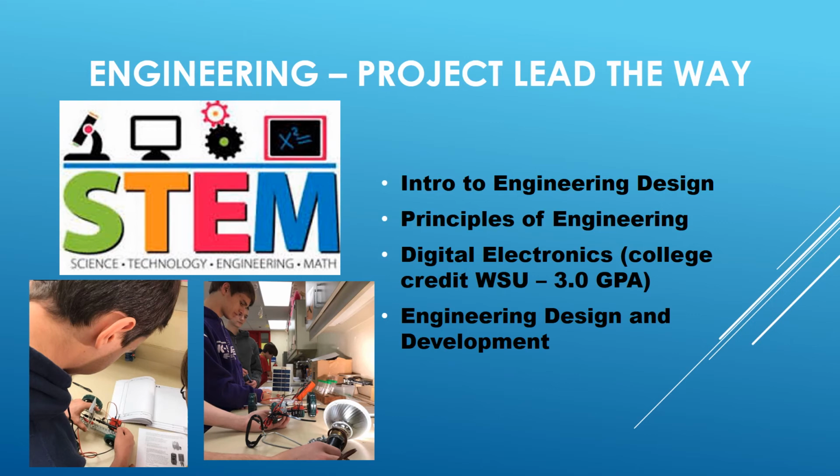If you have an interest in engineering, science, or computer technology and think one of those may be your eventual career path, you should consider taking Project Lead the Way courses. Project Lead the Way classes are designed to help you start gaining the skills and knowledge needed to be successful in careers involving science, technology, engineering, or math.